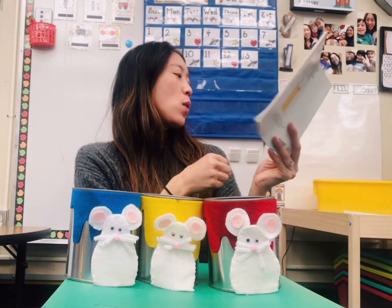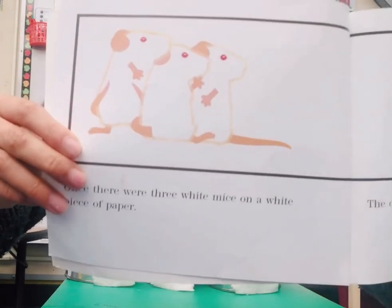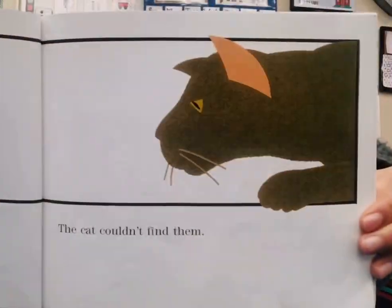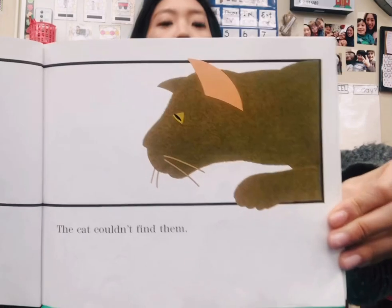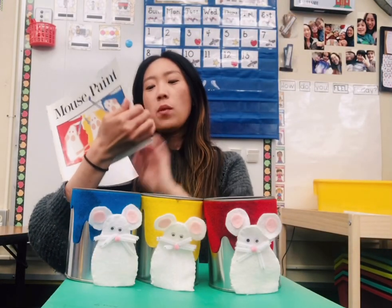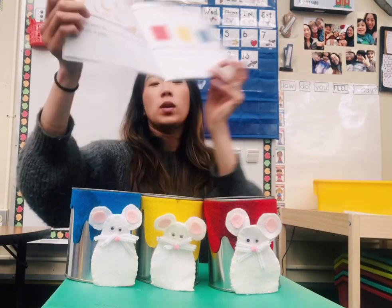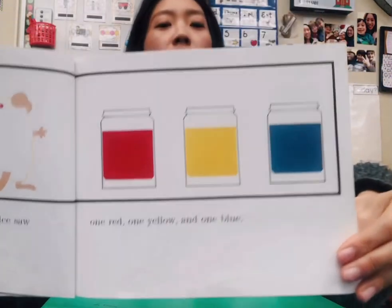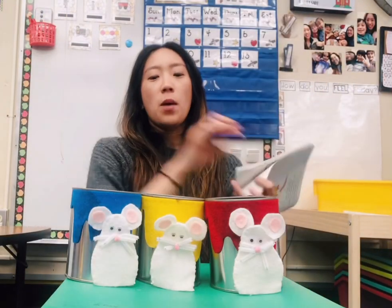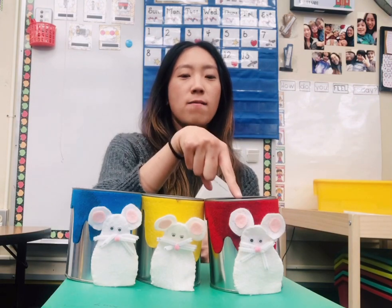Once there were three white mice on a white piece of paper. The cat couldn't see them because they were white and the paper was white. And one day, while the cat was sleeping, the mice saw three jars of paint. They saw a blue jar, a yellow jar, and a red jar.